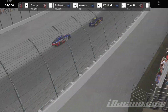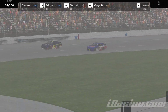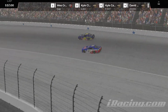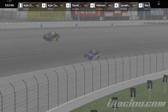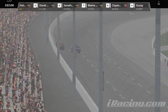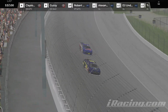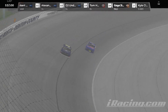Mitchell tries to do the diming of the corner, trying to get a run off turn number 4. He's almost there. He's got a run. Mitchell to the inside, side by side into turn number 1. Off turn 2. Whoa. David gets in the wall. Mitchell trying to stay off. My bad. It's okay. I was going to hit the wall regardless.